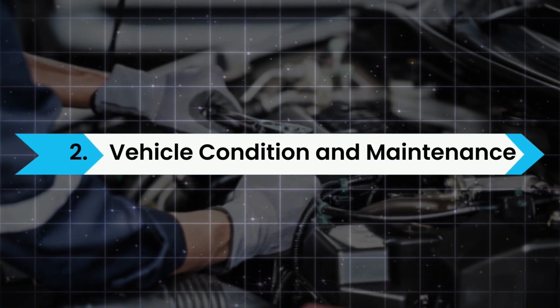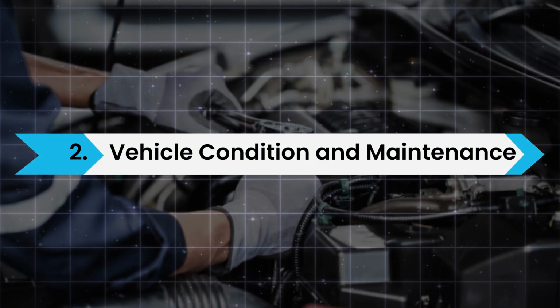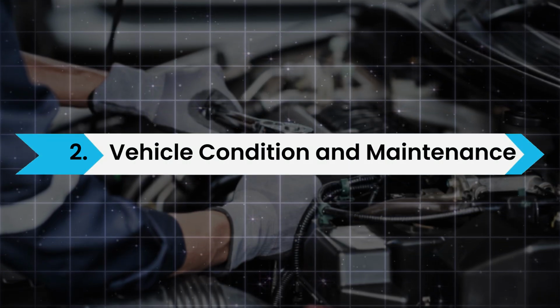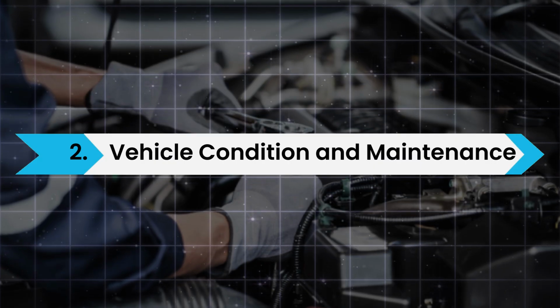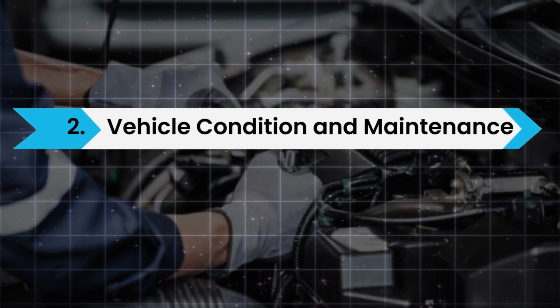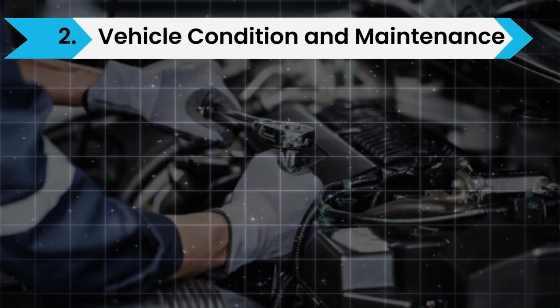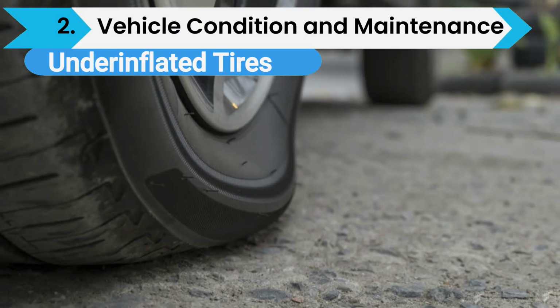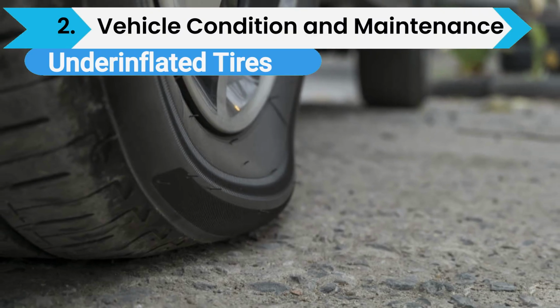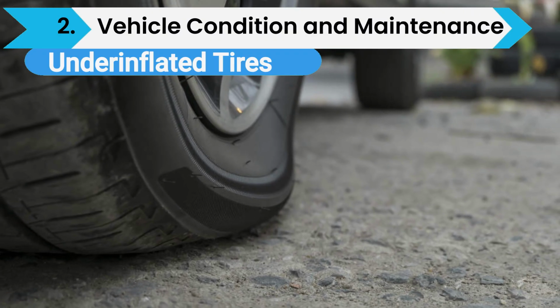2. Vehicle condition and maintenance. These factors relate to the health and proper functioning of your vehicle's components. Neglecting these can lead to gradual but significant increases in fuel consumption. Underinflated tires. Underinflated tires are a significant contributor to higher fuel consumption in vehicles.